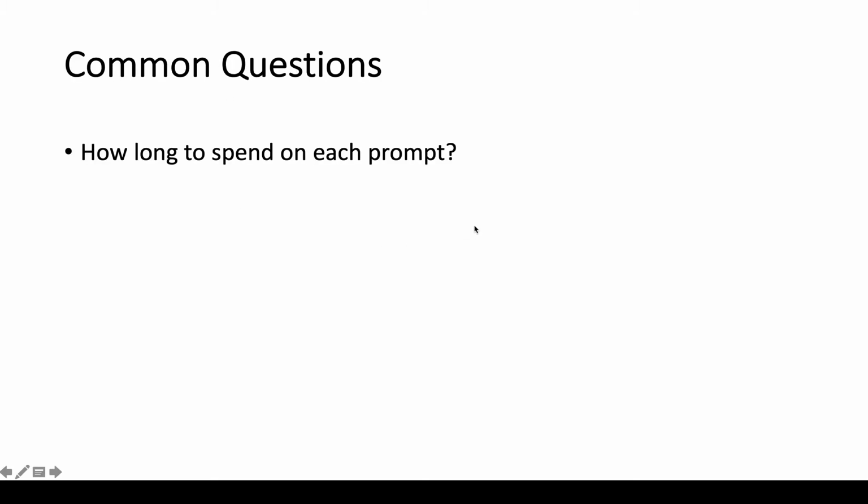What I'd like to do is just answer a few common questions that sometimes come up with regards to running this type of an activity. The very first one is, how long should each prompt be? Meaning, how many minutes should be spent on each prompt? And I don't actually have the perfect answer for this. It depends on a few factors. In general, you could probably budget around 7 minutes per prompt for the brainstorming part of this session.